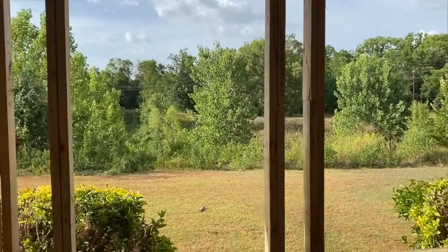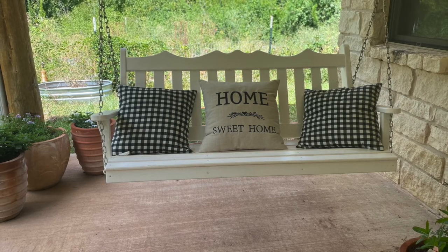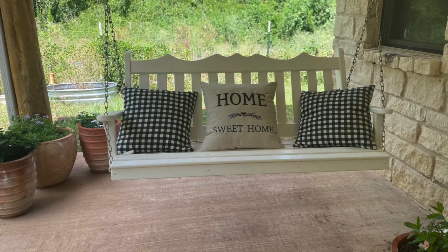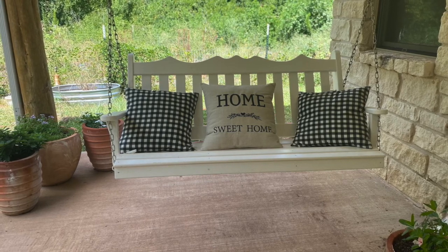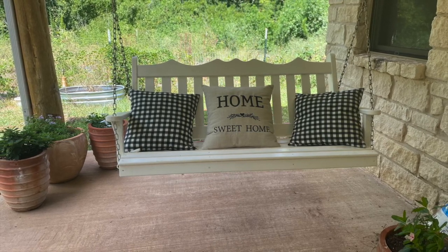And then the view. When we started the project, this porch swing had to go down, and I love my porch swing. So it was a decision as to where to place it, and we ended up placing it at the end of our long porch, down by the rockers and close to the garden. And I have to say, I really, really like it down at the end of the porch.